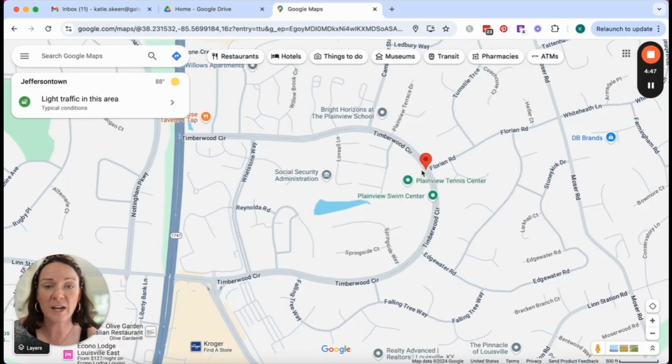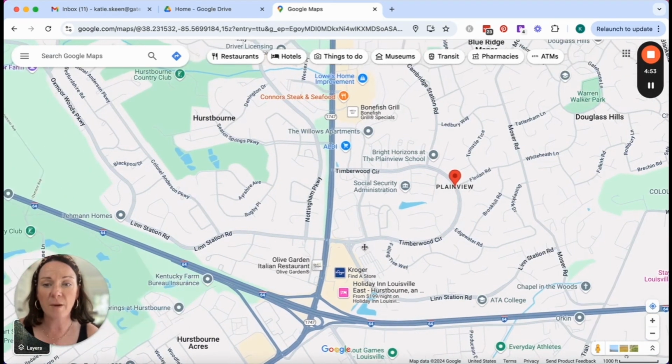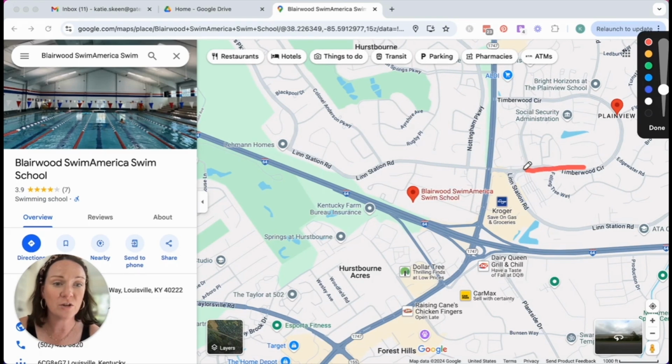So it's really nice. Now, if you're wanting a privately owned club, I might recommend for you Blairwood. So right over here is Blairwood. You are very close. You come out of the neighborhood, you're going to cross over Hurstbourne Parkway and come back here into Blairwood. And they also have tennis courts. They have a workout facility. They have swimming. They have a swim team. Blairwood has actually been bought out by Genesis Health Club, so technically it's called Genesis Health Clubs now.